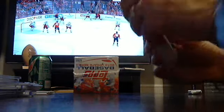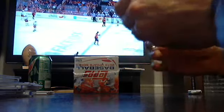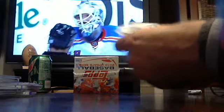Last pack of box two. Extra tonight we could do the Finest baseball, Finest football. We could do Finest baseball, we could do Finest football.